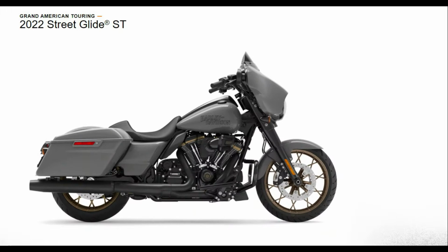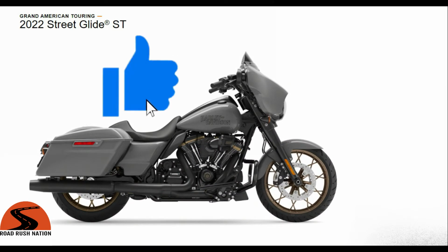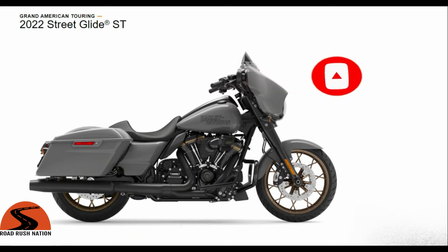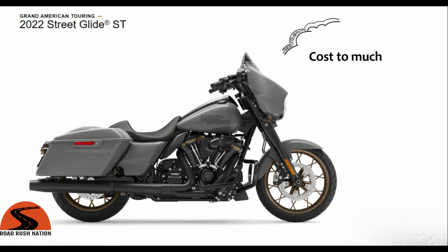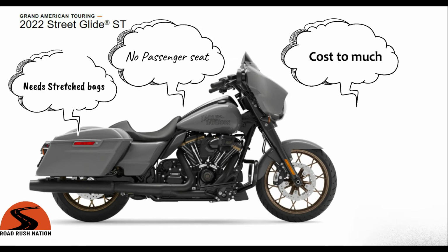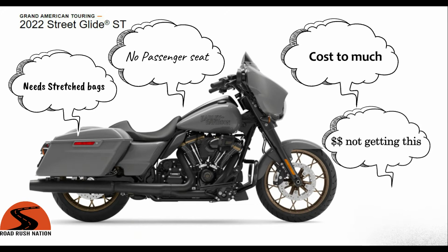There's a lot of excitement with the new 2022 Harley line of new bikes. One line with the most excitement is that new ST line. The Street Glide ST is one of those models. There's been excitement and there's been, let's just say, grumblings from social network groups that I'm part of. I constantly hear complaints: oh, it costs too much. There's no passenger seat. Oh, it needs stretched bags. Oh, it needs this. That's a lot of money not to get this. There's just a lot of whys and whats.